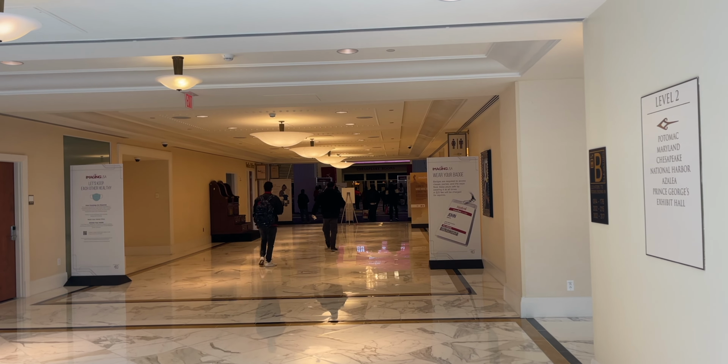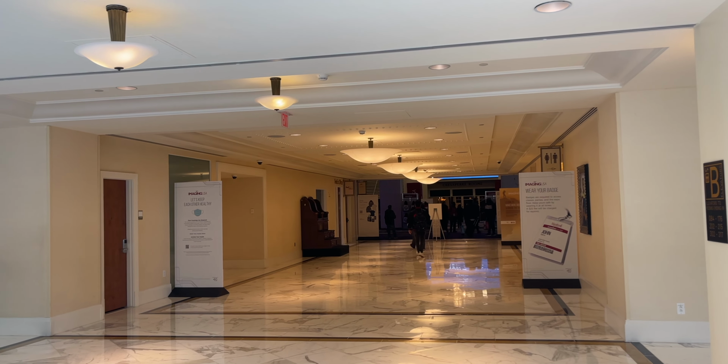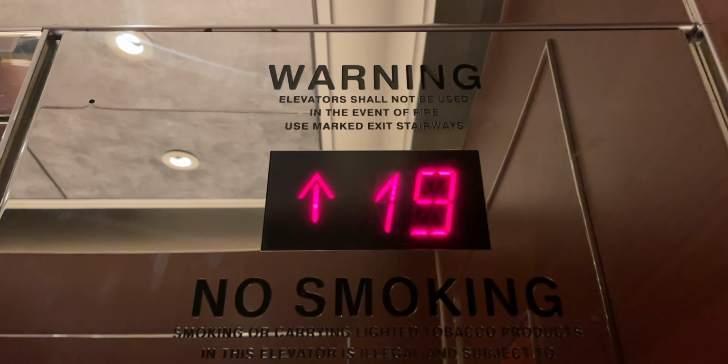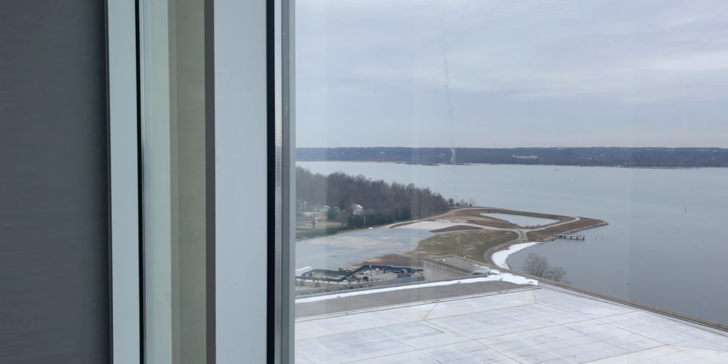Over here is the Bay Convention Center. There is a FedEx office. So if you need anything printed, they have that here if you need it. Now we are headed up to floor 19. I wanted to pop up to floor 19 just to check out the view from up here.